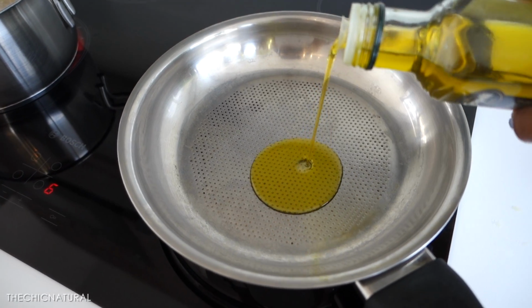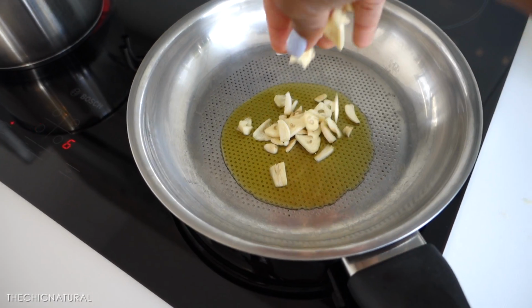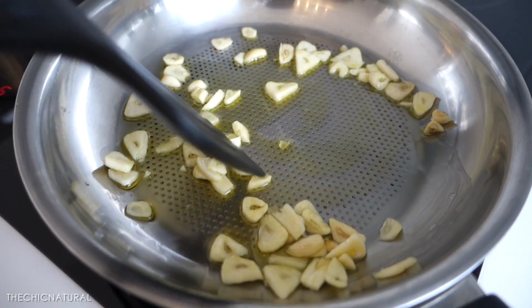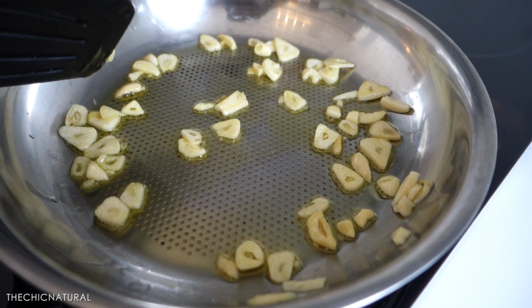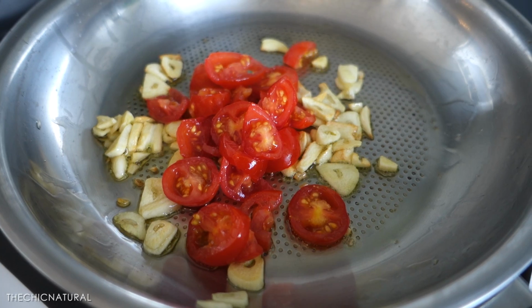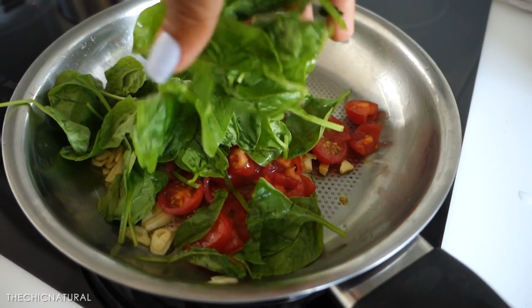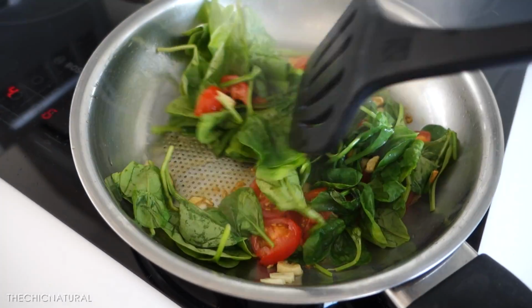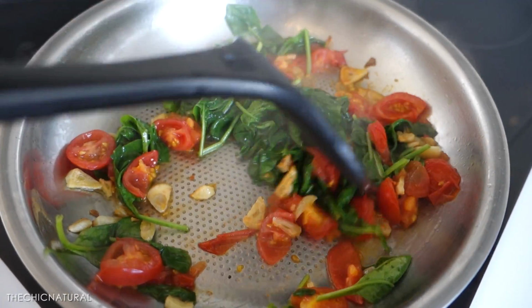So I'm taking some olive oil and putting that in the pan. Then adding in some fresh chopped garlic. Gonna let that simmer and get really fragrant. Then I'm throwing in some sliced cherry tomatoes and a heap of spinach. Gonna let that cook some more, and then I'm going to add in the noodles.